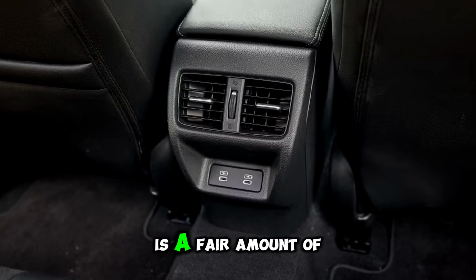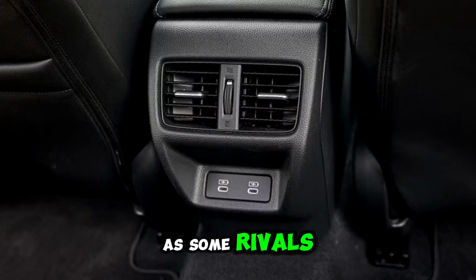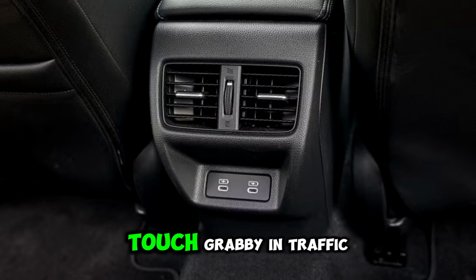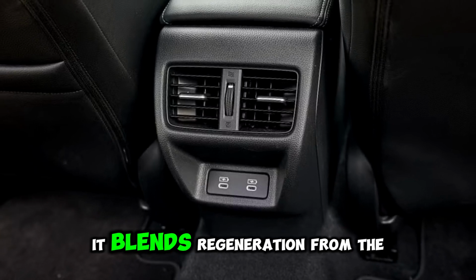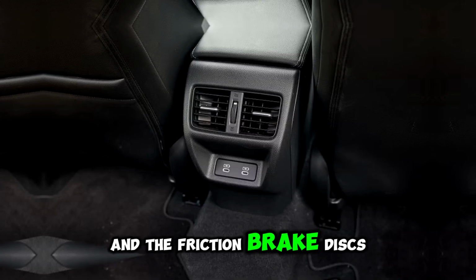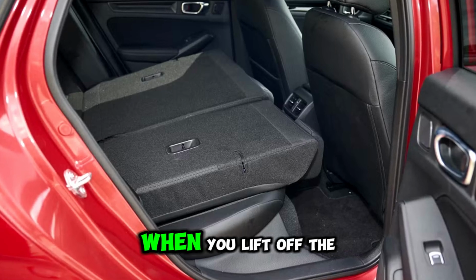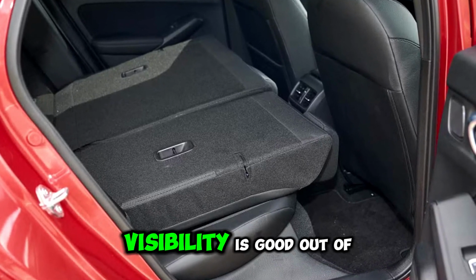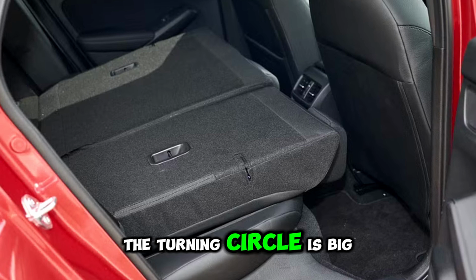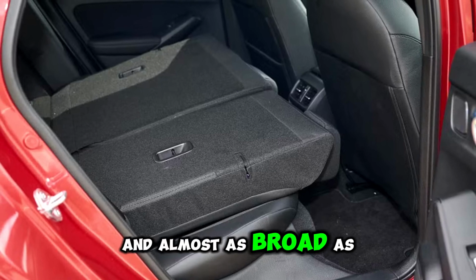The trade-off for the grip is a fair amount of tire roar on coarse chip country roads, though it's not as intrusive as some rivals, such as a Kia K4 GT Line or Toyota Corolla ZR. The brake pedal is a touch grabby in traffic, but under harder stops it blends regeneration from the electric motor, charging the battery as the car decelerates, and the friction brake discs well, with clicky paddles behind the steering wheel to adjust the intensity of the regen braking when you lift off the accelerator pedal. Visibility is good out of all windows, though the side mirrors aren't huge. One complaint: the turning circle is big for a car of this size. More than a meter larger than a Toyota Corolla, and almost as broad as some Utes.